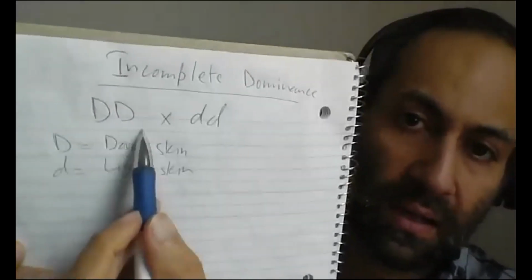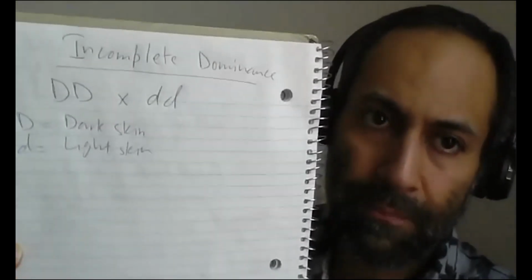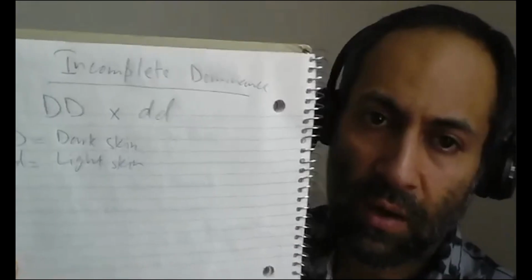Let's take a dark-skinned individual who's homozygous. So let's say capital D is for dark skin. Okay. And lowercase d is for light skin. So we are here, as you can see, crossing a homozygous dark-skinned individual with a homozygous light-skinned individual. All right, here's the cross. And so how are we going to do it? We're going to make a Punnett square again. Here it is. Okay, there, tic-tac-toe, Punnett square.